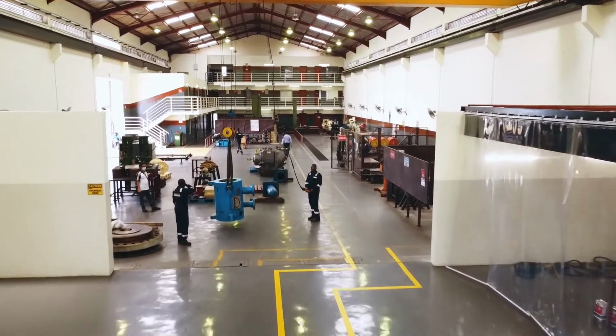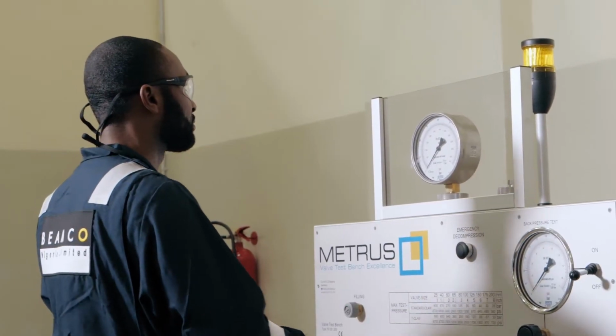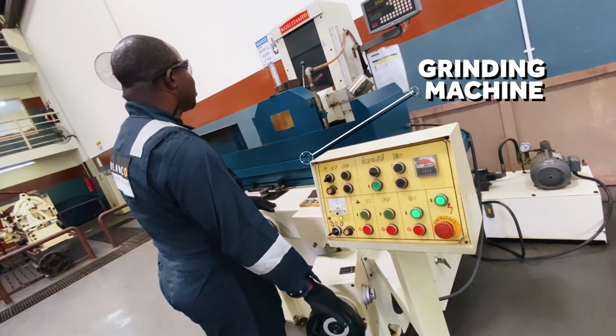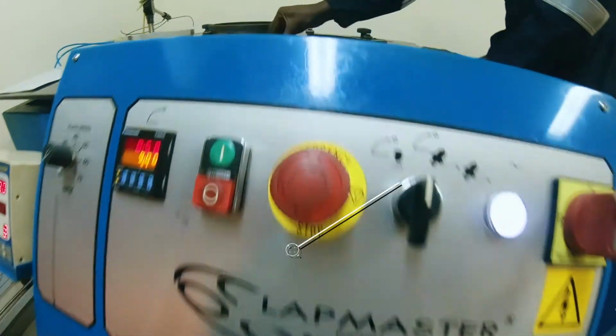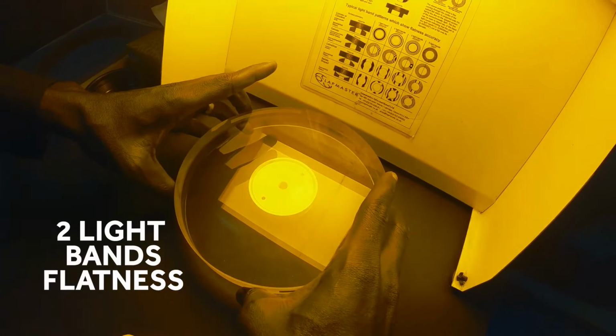The workshop is fitted with the best in-class equipment and tools that puts it at par with any OEM facilities around the world. A surface grinder that can grind up to 0.02 millimeters is used for valve seats and nozzles. The lapping machines are also used to lap to within 2 light bands flatness.